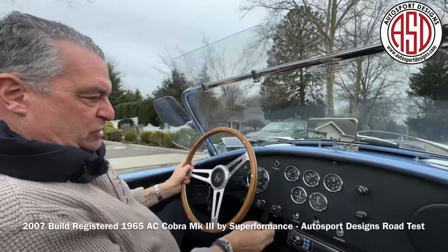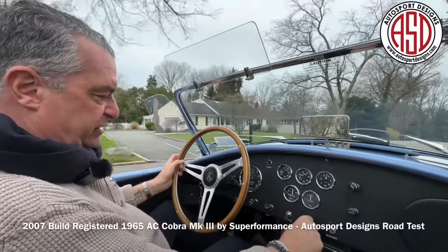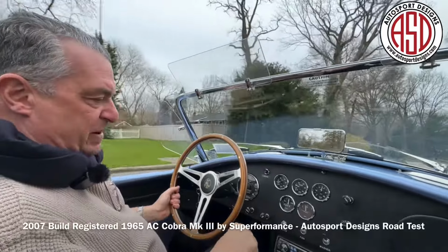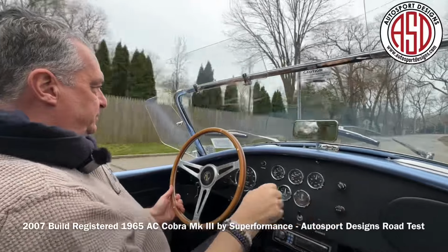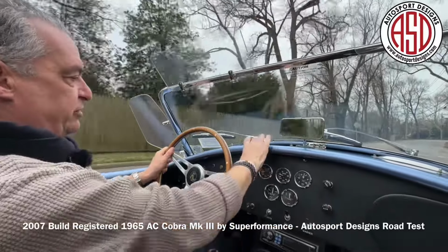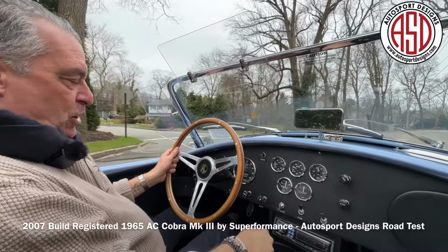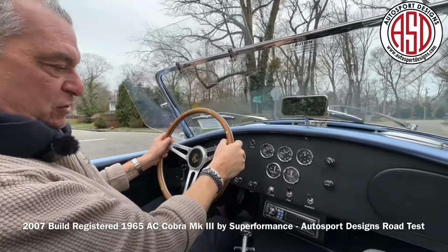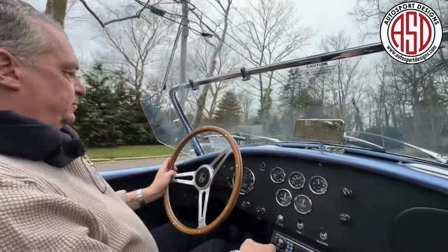Let's see. Everything in the interior is labeled, so lights, fan. This is heater fan because the standard fan goes on automatically. Washers, should you need them. Wipers. Wonderful horn. Proper AC steering wheel, so everything really does look the part, acts the part as well.